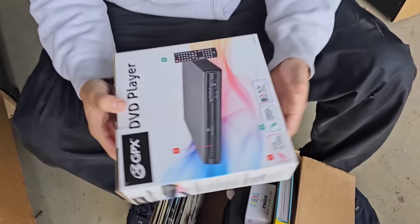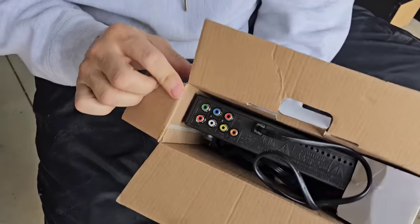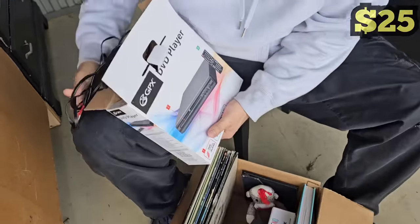I see a DVD player. Is it in there? DVDs. It is. Yeah, it's in there. It looks like it's brand new too. Doesn't look like it's ever been used. It's in there. Oh my goodness.